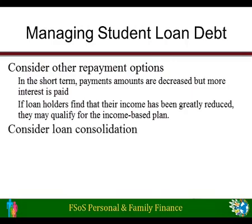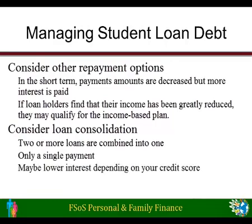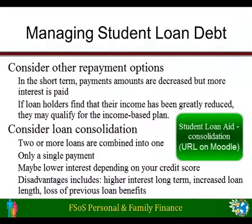Another strategy to consider is loan consolidation. Through this process, 2 or more loans are combined into one, so that there is only a single payment and perhaps a lower interest depending on your credit score. Disadvantages of debt consolidation include paying more interest long-term because the length of your loan is increased. You will lose any benefits from the original lender, such as interest rate discounts, principal rebates, or some loan cancellation benefits because loan consolidation is not reversible. To find more about loan consolidation, please visit the federal website.